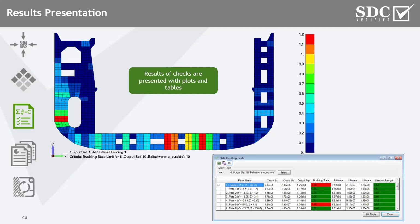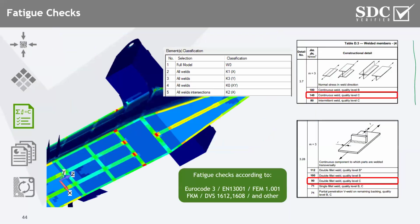Let's now proceed to presentation of the results. Typically, results in SDC Verifier are presented in 2 ways or 2 styles. The first one is the plots, as you can see, and the second one is the table that you can also work with. For example, when you do a fatigue check according to Eurocode, you have different classifications. So depending on the direction of your load and also the type of your weld, you are ending up with different characteristic strengths.